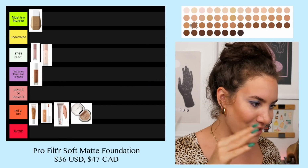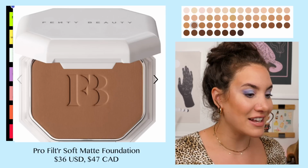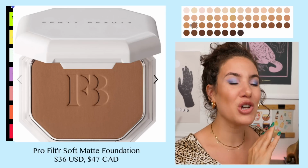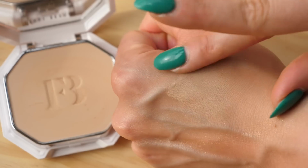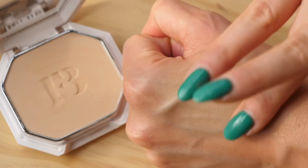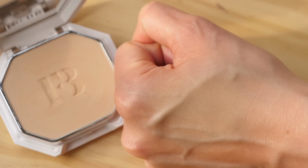Oh, I almost forgot I have one more foundation product here. It is the Fenty Powder Foundation. Okay, this is a product that totally surprised me. I really did not expect that I would like this at all, especially because I have dry skin. How many times have I said that already in this video? Powder foundation was just never something that I ever even dabbled in just because I automatically assumed that I would hate it based off of my skin type.